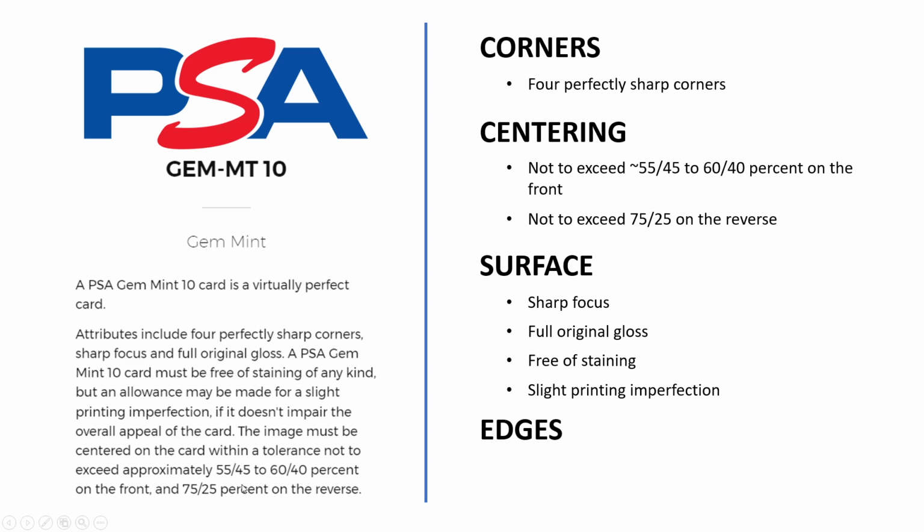Now, the thing I found odd when I broke this down, looking at the 4 major grading categories, is there is no specific reference to edges in the definition for gem mint at all. The only thing that you could even possibly ascertain from this is that the edges must be perfect, because of the very first sentence in the definition that says a PSA Gem Mint 10 card is a virtually perfect card. So we're going to assume here, with no criteria listed, that it just means it has to have 4 sharp edges, because I don't know really what else to do without a specific definition from PSA.